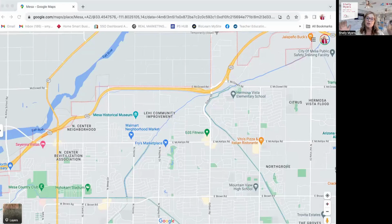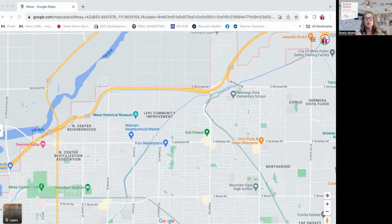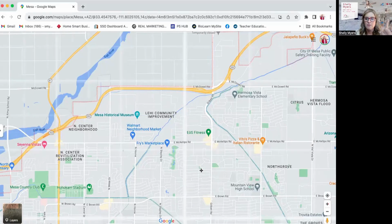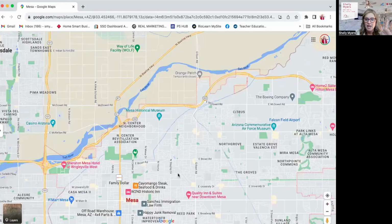They have really large lots in the Lehi area, so your home lot is larger than, say, what you might find in a newer area of East Mesa. So you get a different feel to that area. It gives you a real deep feeling about the history of Mesa here in this Lehi area as well.